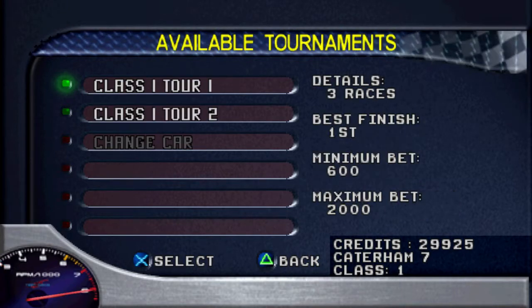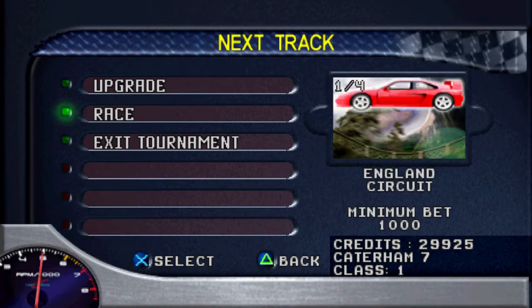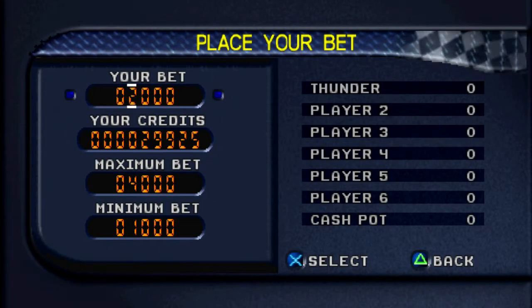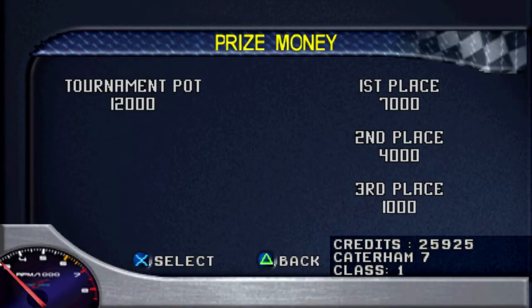So in this part, we're going to be going to the second tour of the Class 1 tournament, which means best finish in progress. I haven't actually done it before, so that's a bit interesting. The minimum bet here has to be at least 1,000, but we can bet up to 4,000, and I'm definitely going to be taking advantage of that. I don't think I need to do anything else to the car because I'm still pretty competitive. So let's go for the 4,000, which means we can win 7,000 in this race, and so far the tournament pot is 12,000. So expect a pretty hefty paycheck from this one.